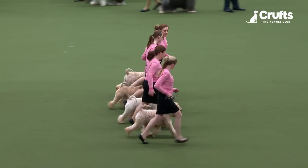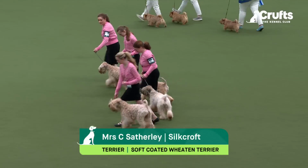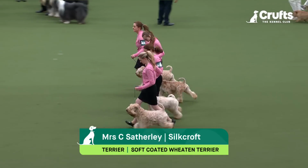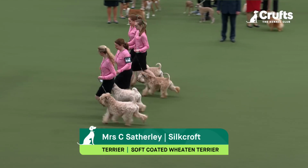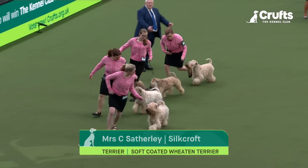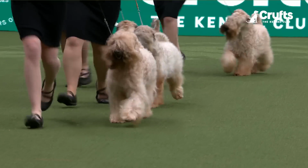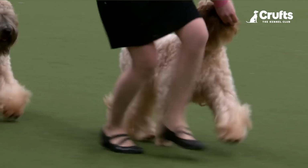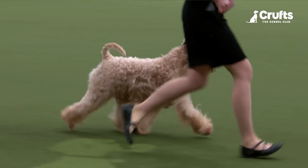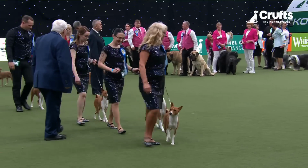Now on the move, we've got the Soft Coated Wheaten Terriers from the Silkcroft stables, and one of the vulnerable breeds as well. So it is wonderful to be able to showcase these breeds. And one of the Irish native breeds. The different shades, any shade of ripening wheat, says the breed standard. Soft coated texture, wheaten in colour. There they are, and going very well together. And all 4 of these are champion dogs. So there is some history. There's a sign of quality. 4 champions in the team.